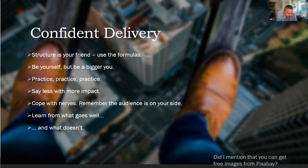Coping with nerves. I've gone through various periods presenting. I was quite confident at first, then I had a few nightmare presentations that knocked my confidence a bit, and I had to get back up on that horse. I think it's important to remember that the audience is on your side. Nobody likes to see somebody, especially in person, struggling. So everybody is on your side.